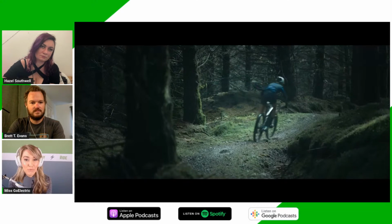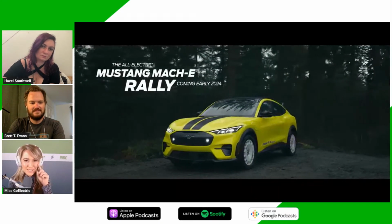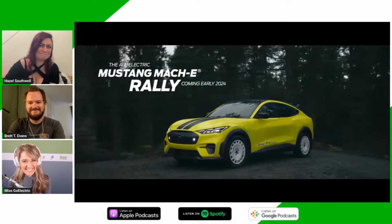I'm excited to see how this performs. The spoiler is also kind of inspired by the Focus RS, which, rip, that's so sad. When I read that, I was like, oh, my heart.